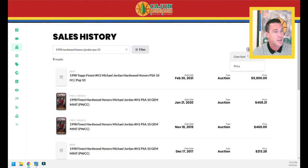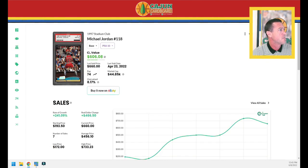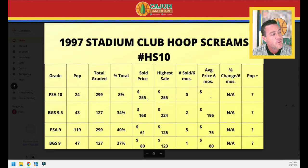Whoops, let's sort it by price. Let's sort it by date sold. I've got hardwood honors mixed in there. Sorry, you're just gonna have to trust me. We can go to our chart. That's right, I made the chart. So $255 was the last sale price in August of 2020.